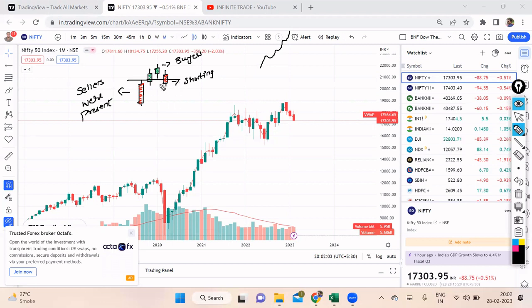Then eventually you will again find selling pressure, and the buyers would enter here and again try to give a breakout. A lot of times this is called a breakout failure. Then the market comes down sharply. Now I hope you understood this point. Now we'll see what happened in Nifty.